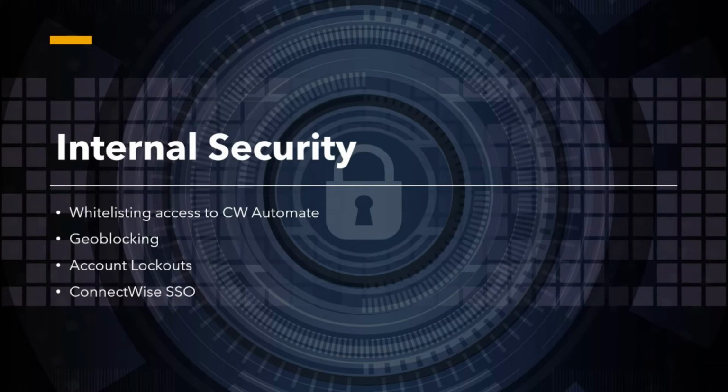So if it is just somebody that messed up their two-factor or multi-factor several times, that's fine, but at least you'll have the confidence knowing that your environment is going to lock that account out, so you don't have to worry about being breached as much.